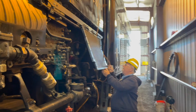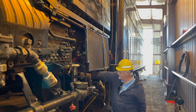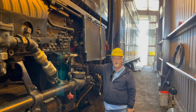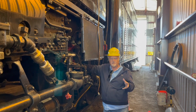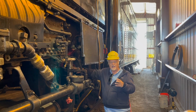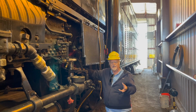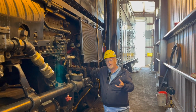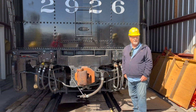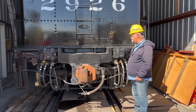We also have this little silver canister right here. Is a water tester. And we can test the water that's in the boiler to make sure the chemical makeup is right. Now, back in the day when this engine was running to LA, that desert water was pretty pukey. It was awful. It was hard water, and it was really hard on the boiler and on the system. Really? They're air lines. Yeah, they're air lines for the air brakes for the cars in the train.